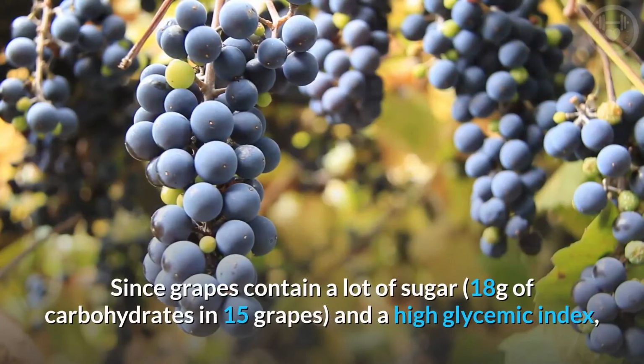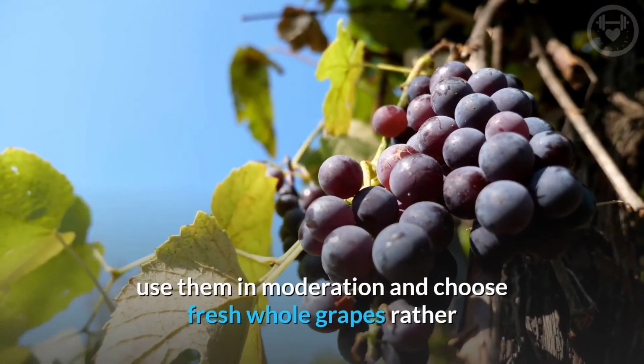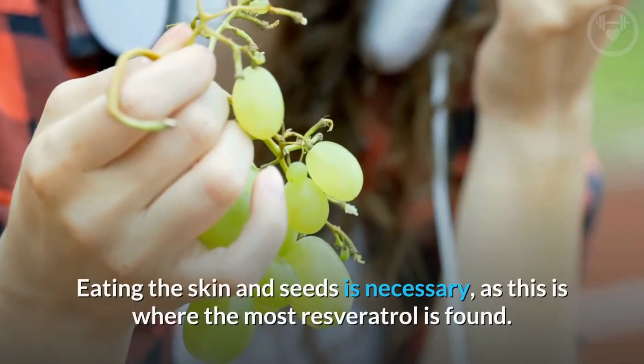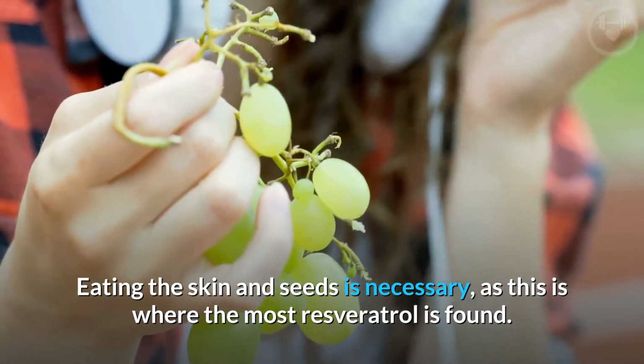Since grapes contain a lot of sugar, 18 grams of carbohydrates in 15 grapes, and a high glycemic index, use them in moderation and choose fresh whole grapes rather than raisins or grape juice with a higher glycemic index. Eating the skin and seeds is necessary, as this is where the most resveratrol is found.